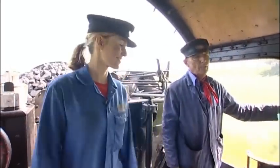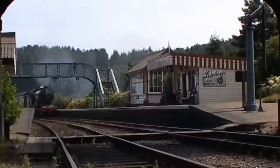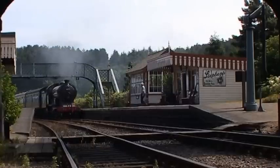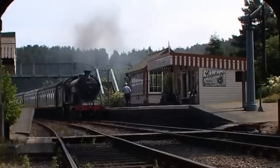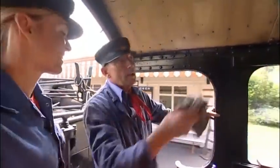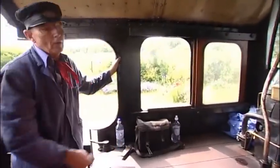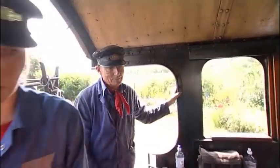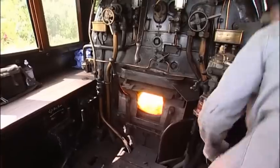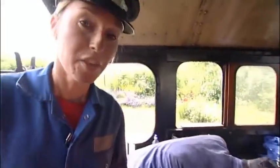Okay, we're approaching the station now. Well, we've arrived with the same amount of pressure we left with. So what we've got to do now is turn the injector on to stop it rising any further. Now have a look in the fire. It is raging. The fire is raging, and I'm not kidding, the heat is almost unbearable. And apparently it's going to get hotter.